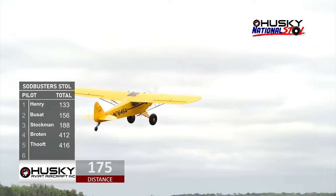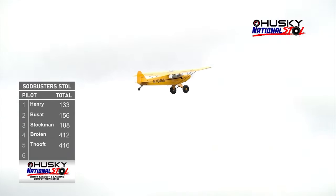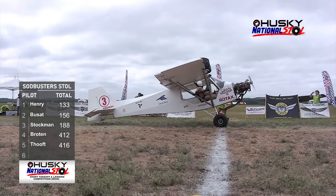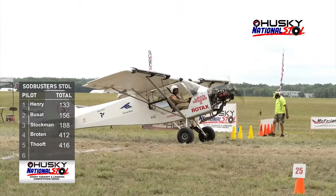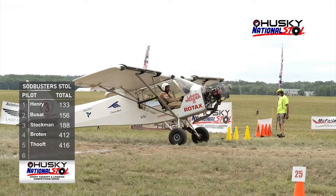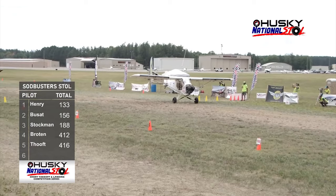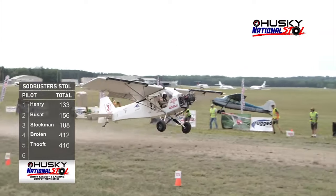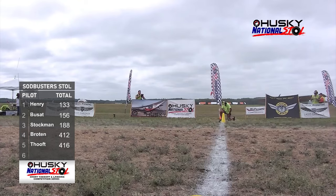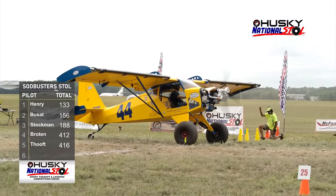Oh, nice Legend Cub takeoff there by Josh. All right, Hal. Just because it says Lawnmower 3 doesn't mean you should be looking for third place. Let's go get first or second. Come on, let's make some noise for Hal here. Let's get him up. He steers it into the wind. He gets it airborne pretty quick. Jughead, I want you to take a guess at how short he got that up. 74 feet.